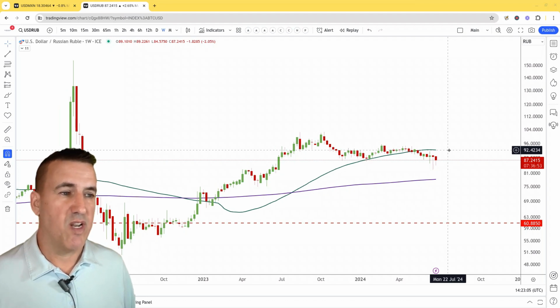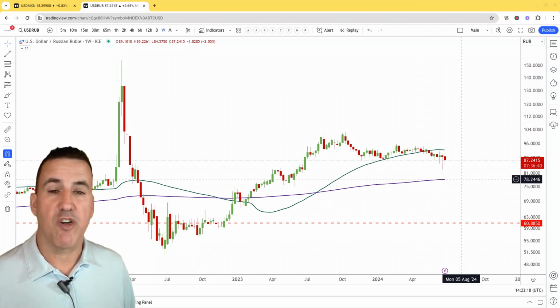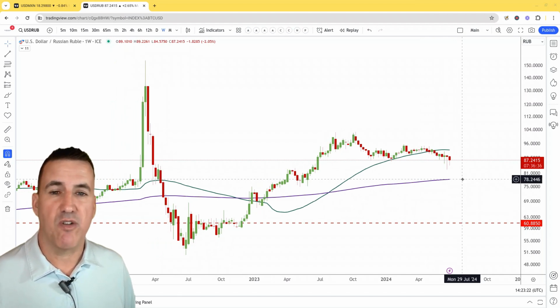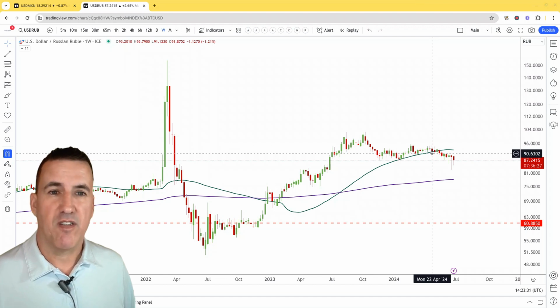So right now, we're testing new lows, making new lows below the January '24 low, suggesting that maybe we come down to lower values and test the 200-week moving average. Will that happen? I have no idea, but we are going to stay tuned and see what happens. So the question is, and I'm not a macro guy, but the question for the macro bros is, what's causing the weakening of the US dollar relative to the Russian ruble?